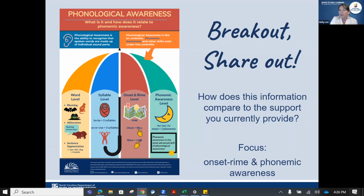And so we're coming to our last breakout room for the day. And this time we want you to really think about onset rhyme and phonemic awareness. Do you do these things in your classroom? Have you found some activities today that you think you could incorporate? We'll take about 2 minutes to have those conversations.